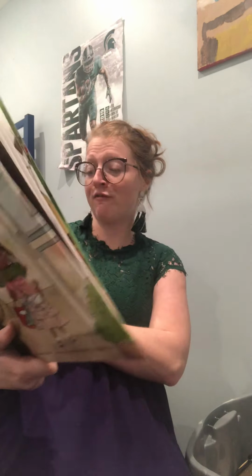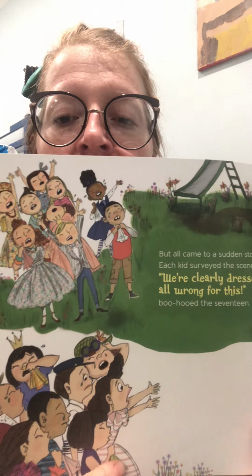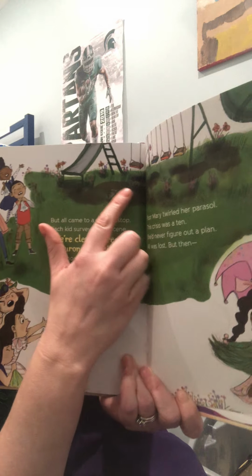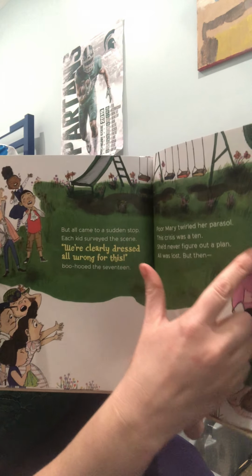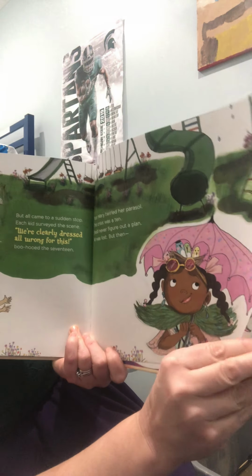But all came to a sudden stop. Each kid surveyed the scene. We're clearly dressed all wrong for this, boo-hooed the 17. Poor Mary twirled her parasol. This crisis was a 10. She'd never figured out a plan. All was lost. And then, so look, they're all crying because let's look at the playground. There's mud, there's puddles, grass. I wonder what her plan's going to be.